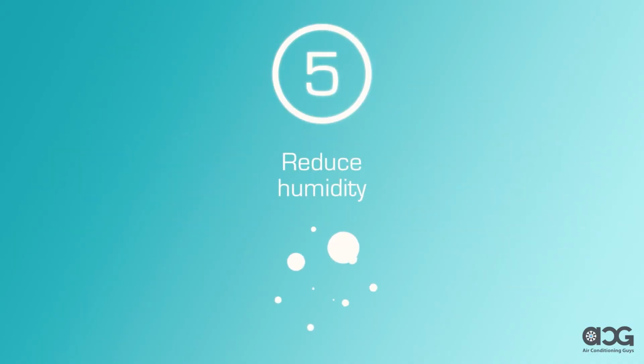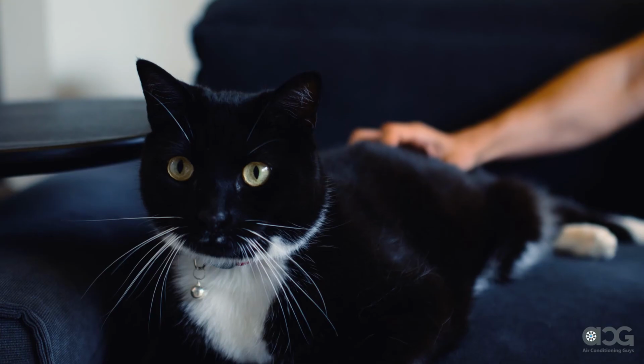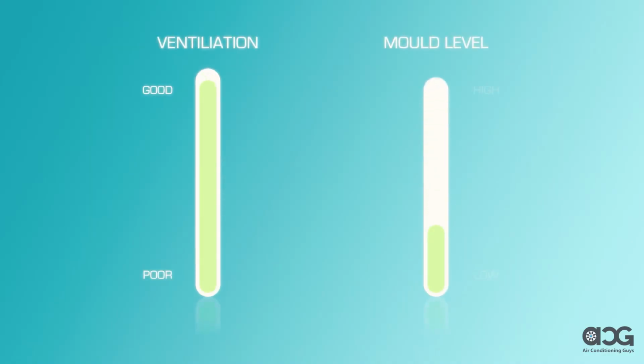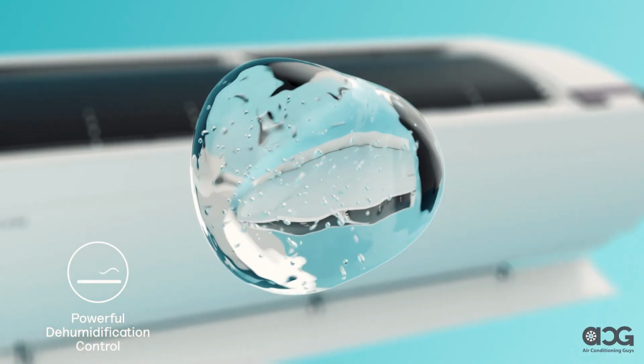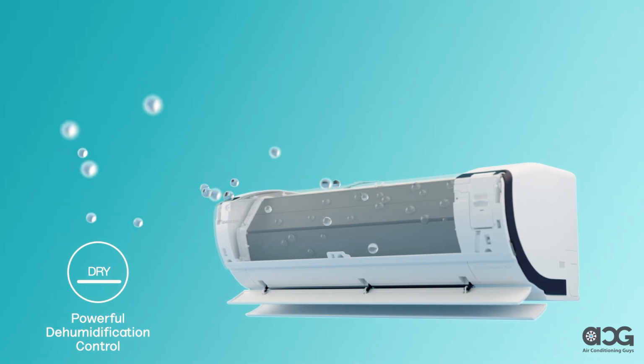5. Many different types of mould exist in your home that you may not be aware of, and all have the potential to cause health problems. Poor ventilation in humid areas that have high levels of moisture can increase mould levels. Daikin's US7 is ideal for homes with humidity issues, as it has a specialised dehumidification function.